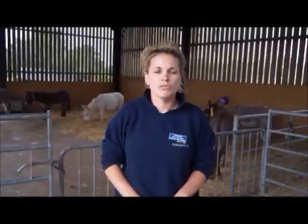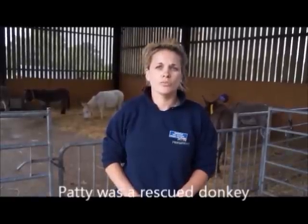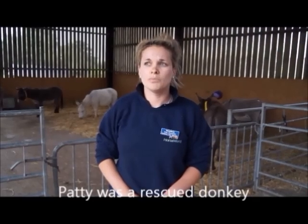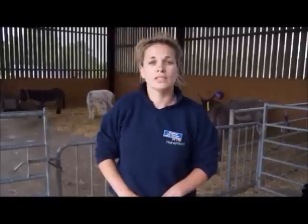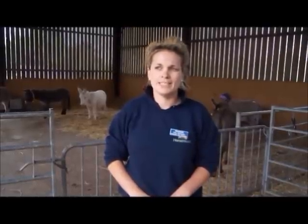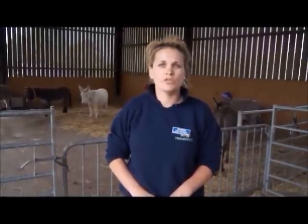Now, Patty the donkey actually originally came to the charity back in about 2005, and she was originally rescued by a long-term supporter of the charity from Romania with a companion, where she was being very poorly treated, shipped over to this country and then sold at an auction house, and our member bought her from there and then gave her straight to the charity. Her companion's been rehomed since, and Patty has now taken on the role of being leader of our donkey herd.